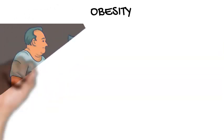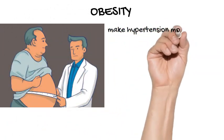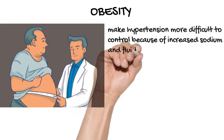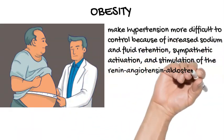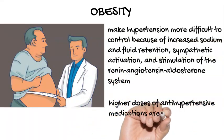Obesity. Obesity is common in patients with hypertension and may make hypertension more difficult to control because of increased sodium and fluid retention, sympathetic activation, and stimulation of the renin-angiotensin-aldosterone system. Therefore, higher doses of antihypertensive medications are often needed.